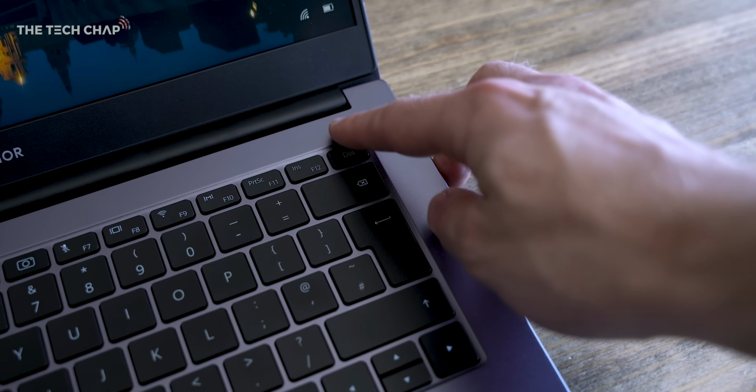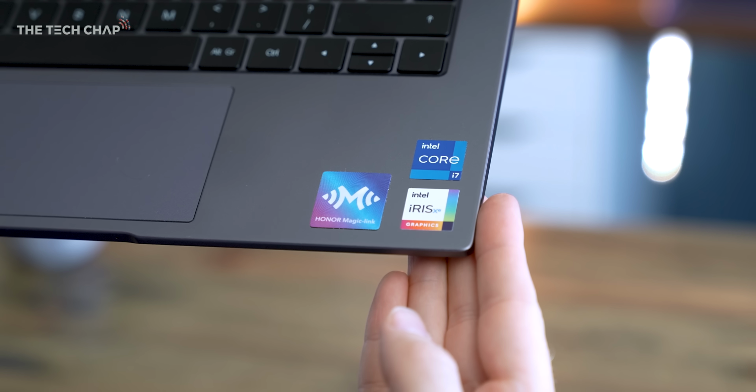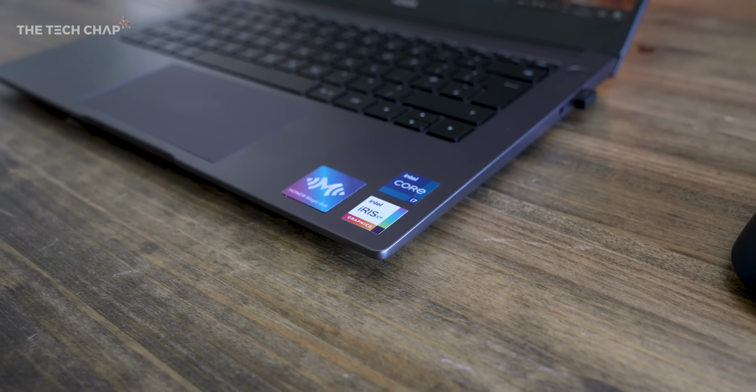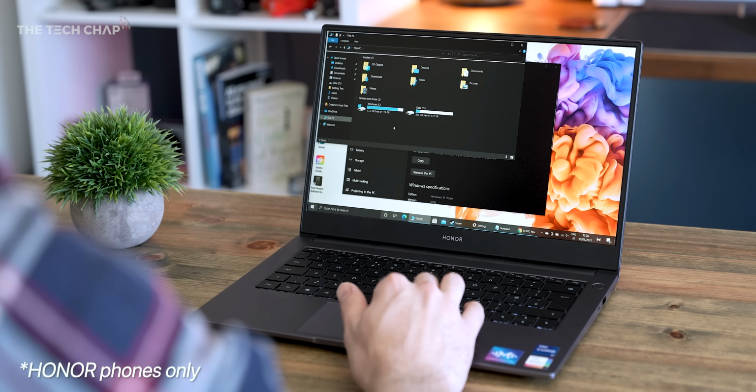Other nifty extras include a fingerprint reader built into the power button. Also, as it literally says on the tin, this supports Honor's Magic Link, so just by tapping your Honor phone you can share files, and with the cross collaboration feature, actually use your phone screen on the laptop.